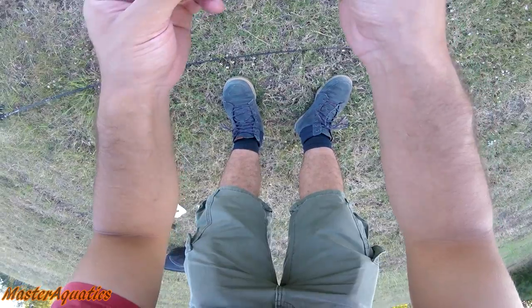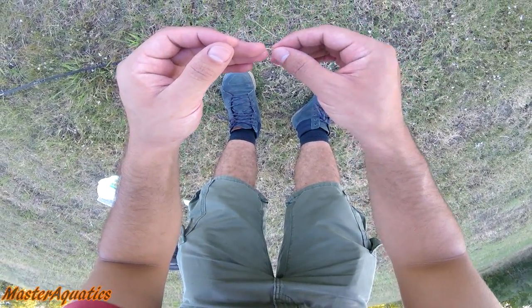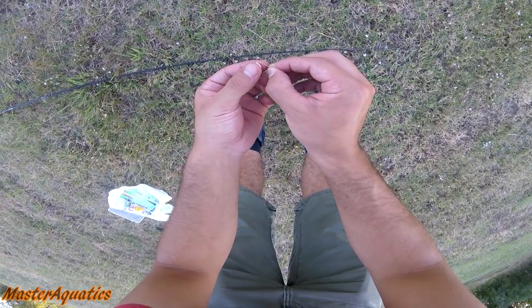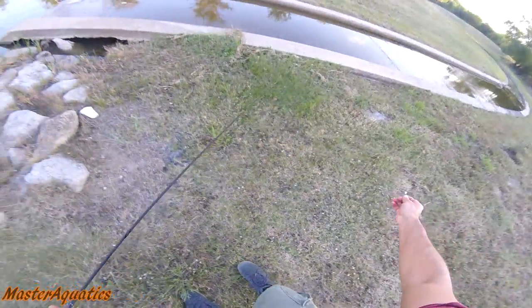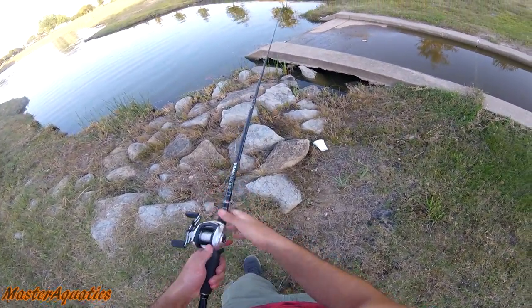All right, so this is the hook that I'm using. It's really small. I'm just gonna get the bait, just put it on there, just like that. And then I'm gonna drop my bait in there. And let's see what we can get. Pretty sure we'll catch something in there.